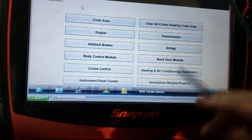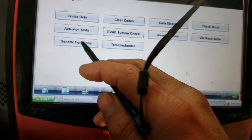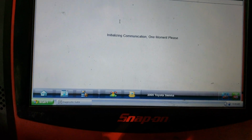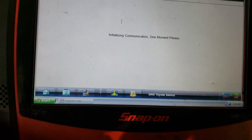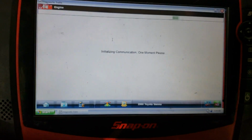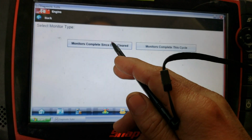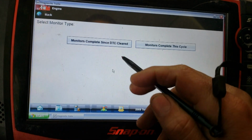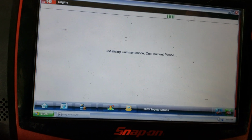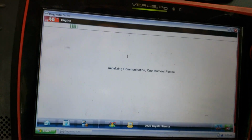The way to know is checking the readiness monitors. If someone cleared the codes, all of them have to be completed. If any of those say not completed, that means someone disconnected the battery or cleared the codes. It's recommended when buying a used vehicle to make sure all the monitors have run, because sometimes people clear the codes before selling the vehicle, and the check engine light is off. However, if you haven't run the monitors, the check engine light can come back on later. So make sure all of these have run before we work on it.